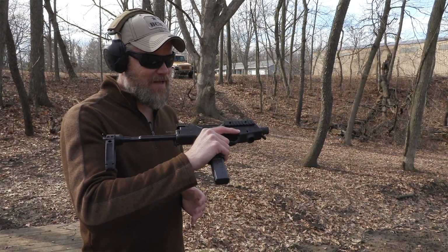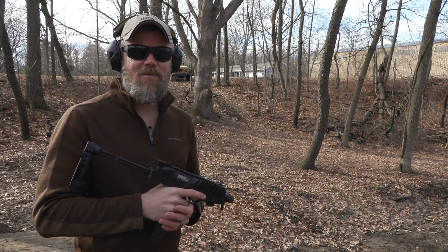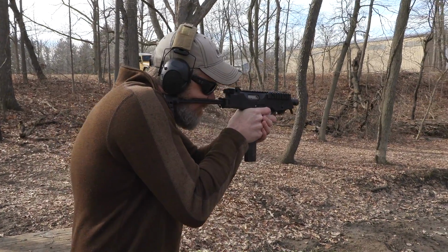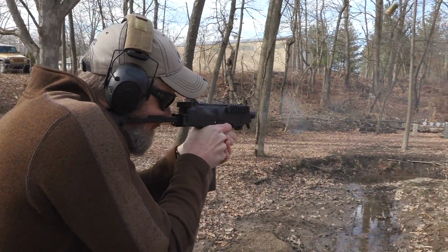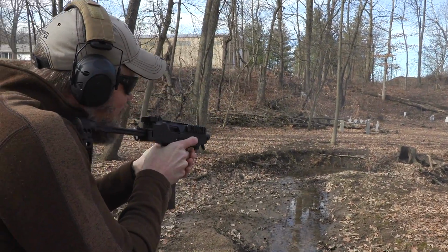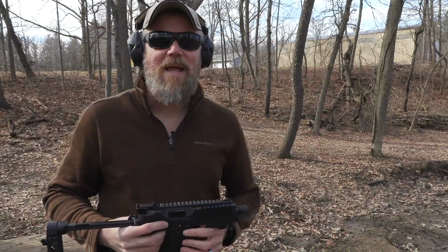Now we're going to get rid of the last magazine I have loaded with just a generic, good old-fashioned mag dump. Yep, nothing beats a mag dump.